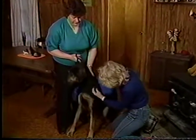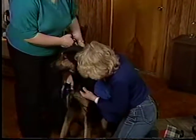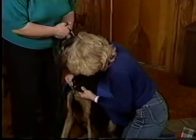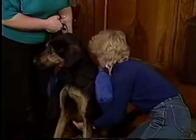What do you look for in a hearing ear dog? Okay, it's important that they're a very friendly, outgoing dog with no fears or aggressions. They have to like working with people and being with people at all times. And of course, they have to like to respond to sounds, show an interest in them.